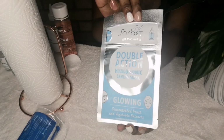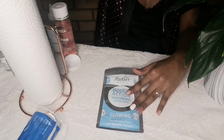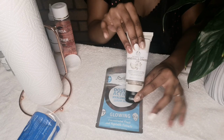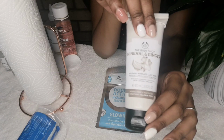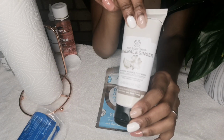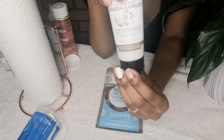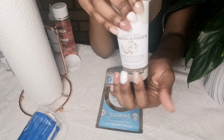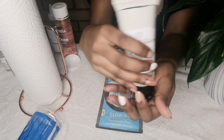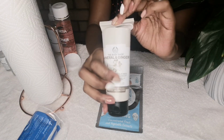So the one that is my absolute fave is the Sorbet Double Action Hyaluronic Serum mask, and it will leave you glowing. Literally, if you want to glow, buy that mask. Basically, I alternate between the sheet mask and the mineral and ginger mask from the Body Shop, which is a mud mask. So 1 week I will use the sheet mask, the next week I will use the ginger and mineral mask. It's a bit thick. I had to cut it from the top so that I could squeeze it out. It was so thick, but it's hydrating, it's not drying, it has glycerine on top.